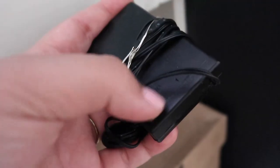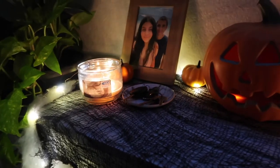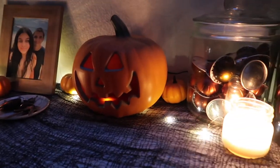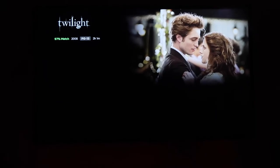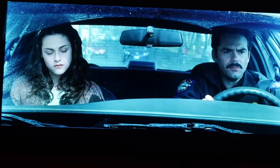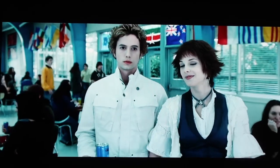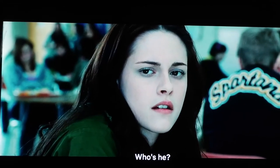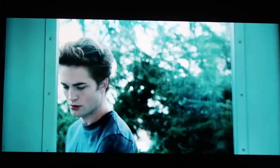Sometimes you just need a break from all the blood and gore, so tonight I decided to go for a wholesome fall movie. I made some popcorn, dimmed the lights, and headed to Netflix to watch Twilight. I personally love the Twilight saga because I grew up watching these movies and it has a lot of nostalgia for me. One of the first movies my fiance and I actually saw together was New Moon when we were both in middle school, so it definitely has good memories attached to it.